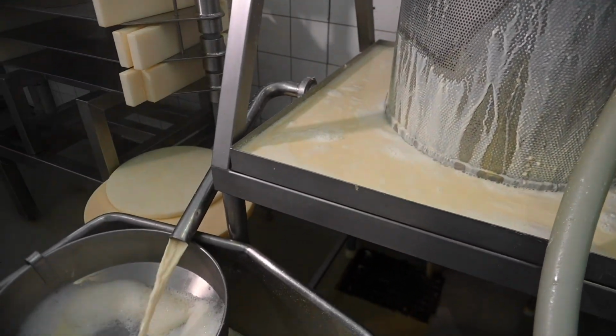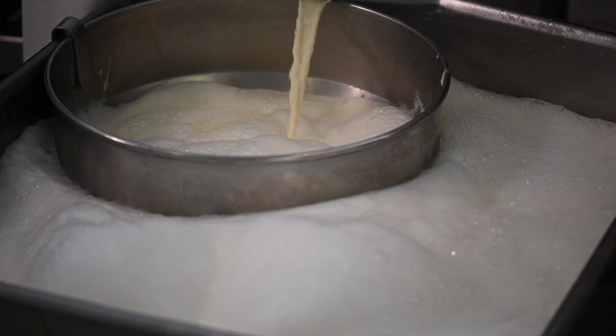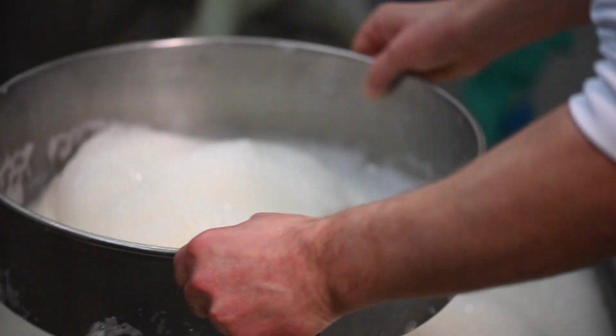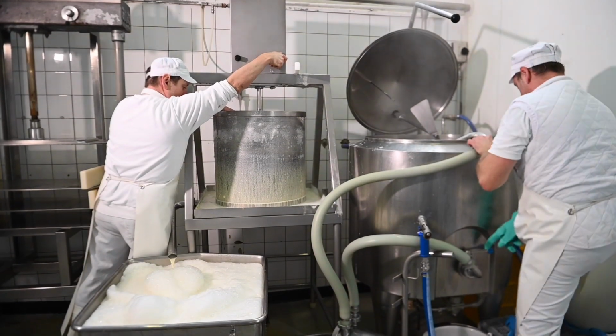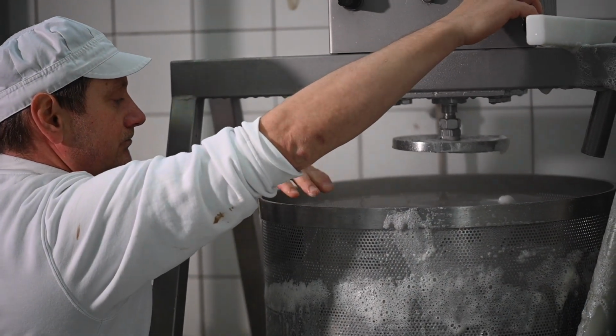As soon as the soy milk reaches temperature, it is pumped into a sieve. These sieves separate the peel and the color from the soy milk that runs down below. The pods are used as a byproduct called okara for food and animal feed.